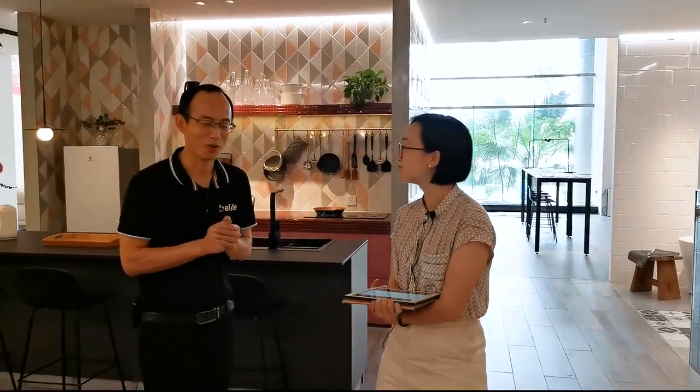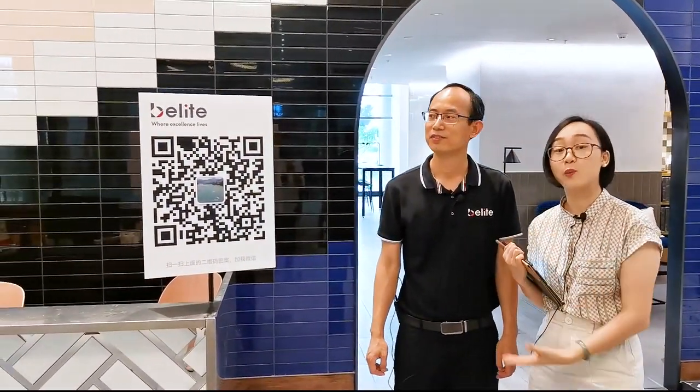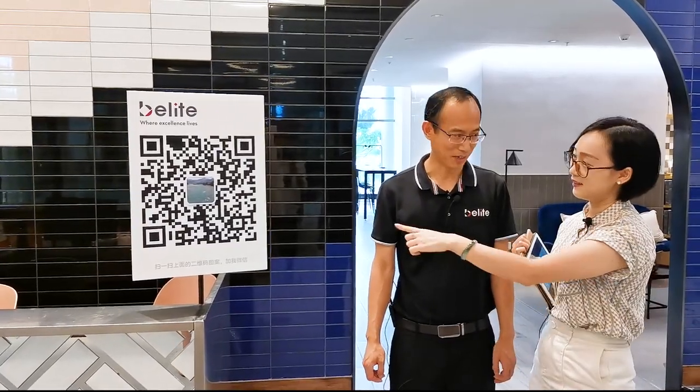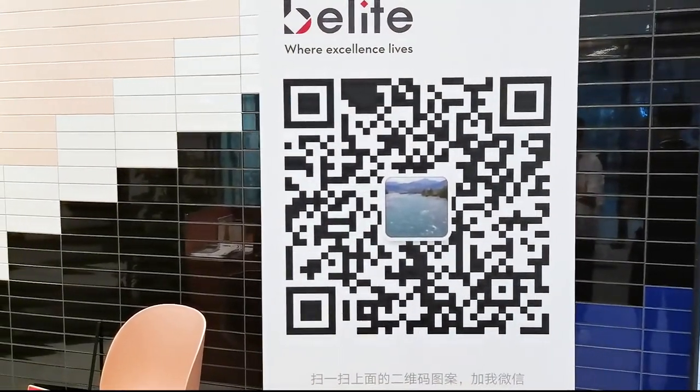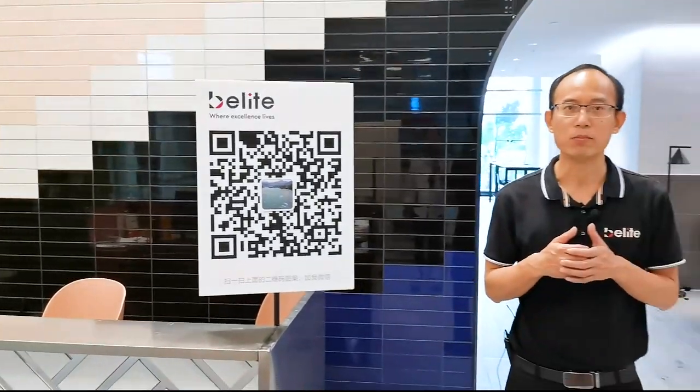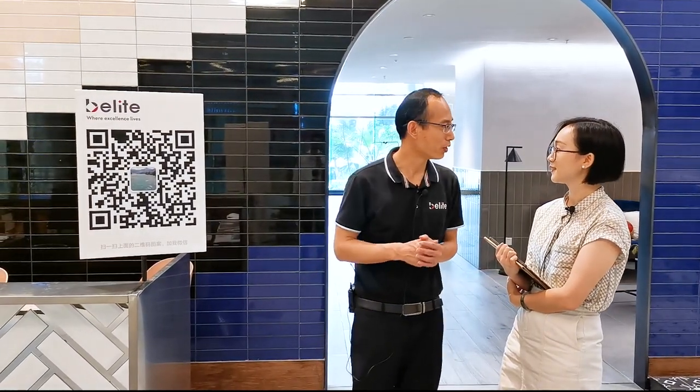Yes, we also welcome you to cooperate with us, whether you are traders, wholesalers, importers, designers or builders. You can contact us. How is our WeChat code? Your WeChat code. If you are interested in Belite tile, the brand or products, you can contact Stephen directly. This is the QR code, the WeChat account of Stephen. As we have factories, we also can do OEM and ODM for customers. Stephen, could you please send me your e-catalog so that I can send it to our VIPs? Okay, no problem. I will send it to you by email later.